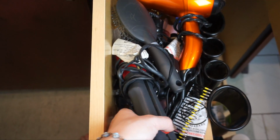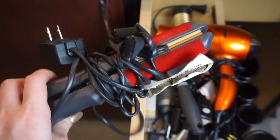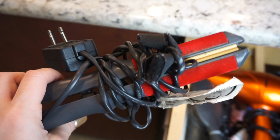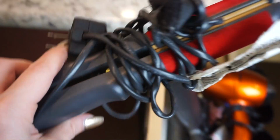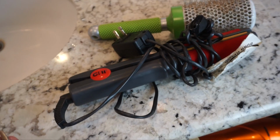And then I will also bring my straightener with me because it's really easy, and you can also create curls with straighteners as well, but you can't straighten your hair with a curling iron. So that's about it for hair.